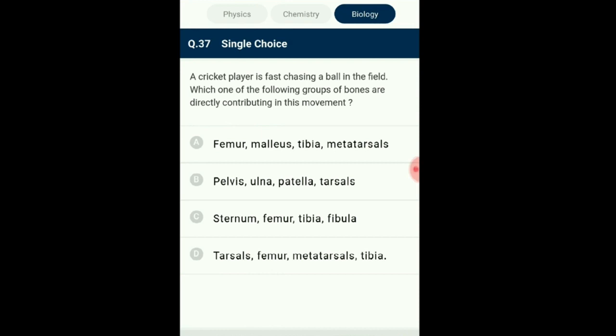Question number 37. A cricket player is fast chasing a ball in the field. Which one of the following groups of bones are directly contributing in this movement?